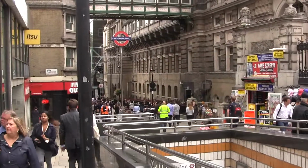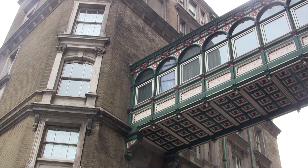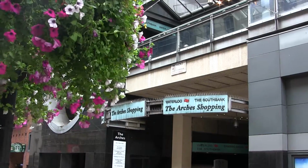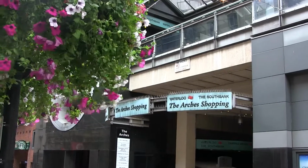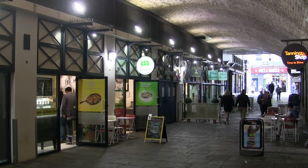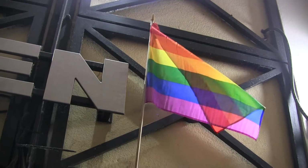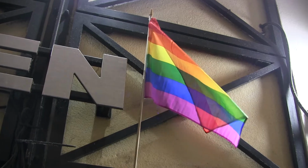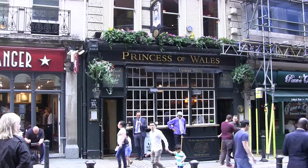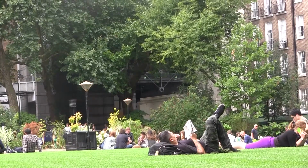Villiers Street leads down the hill to the river. The Villiers family were Dukes of Buckingham. The Arches shopping arcade under the railway features a number of shops and also Heaven, the famous gay club started by Richard Branson. If you're feeling peckish, there are plenty of places to grab something to eat in Villiers Street. And the Victoria Embankment is a good place to stop for a break.